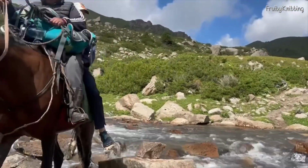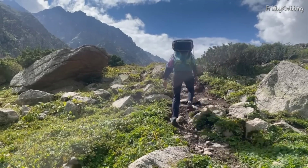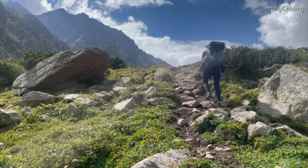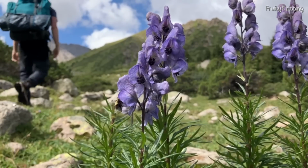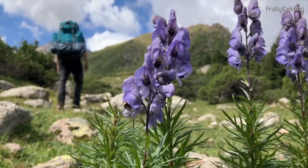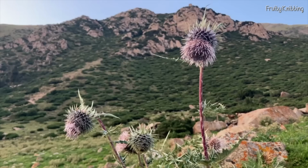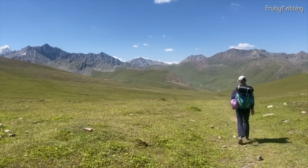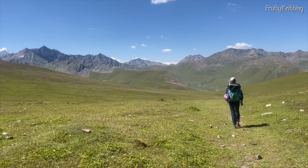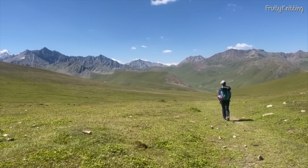One thing that really stood out to me was how remote it felt. In 6 days of hiking, we only came across one real road that cars could actually drive on, and apart from that, the nature seemed almost untouched. In fact, we slightly lost our way a few times because it's pretty easy to miss the path here. We hardly saw any other hikers, mostly just local nomads on horseback herding their animals.